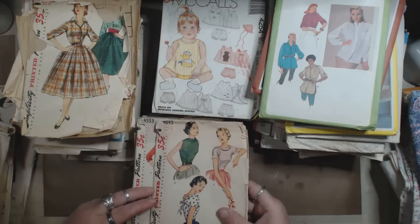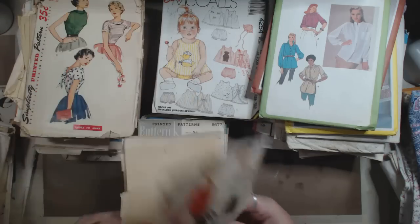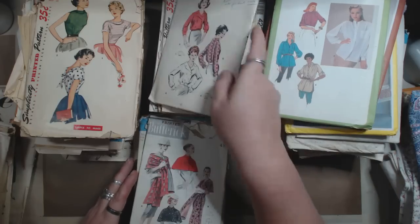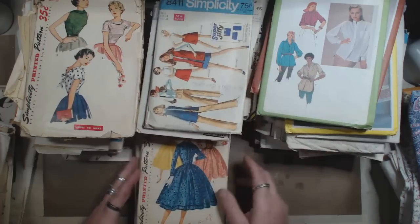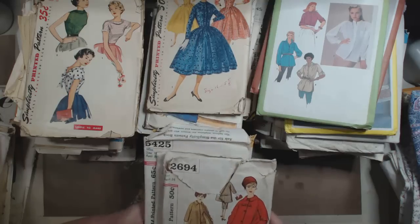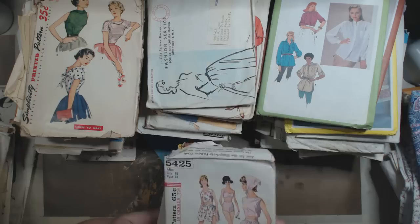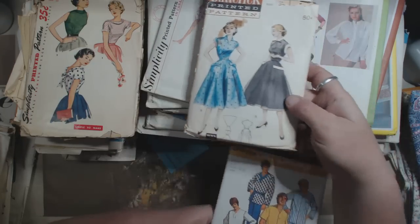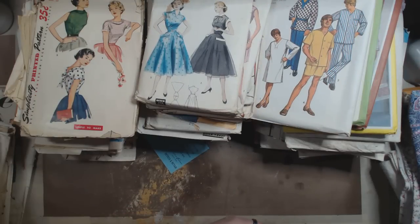But these would be great for paper dolls and stuff, I think. I'm not into paper dolls, but I don't know, I could be. I could get into paper dolls. I know I've seen Shelly do some pretty cool stuff with images off of patterns with paper clips. She does altered paper clips with them.